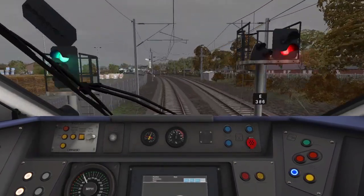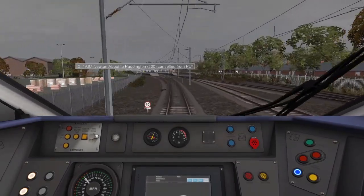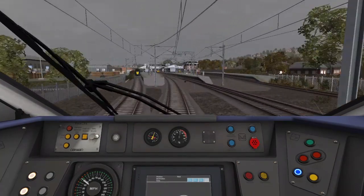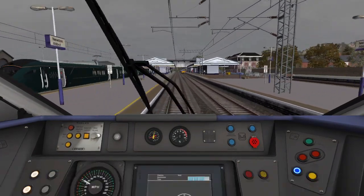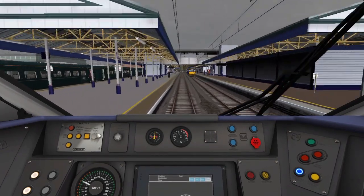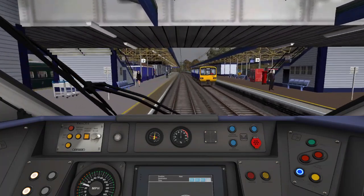So we are now arriving into Newton Abbot. There's a train to Paddington cancelled from Plymouth because reasons. And it's also gotten a lot brighter. So we are due out at 14:08. At Newton Abbot, I'm aiming to stop right at the end of the platform.